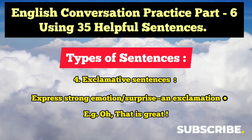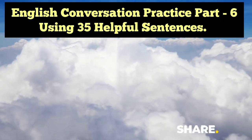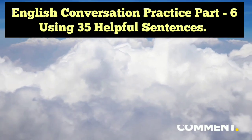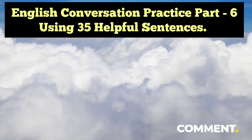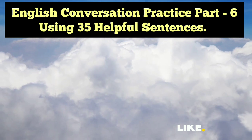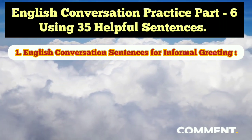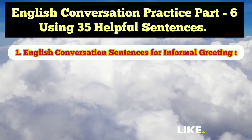Up next we are going to turn our attention towards the main discussion, where I'm going to give you 35 extremely helpful sentences for your everyday English conversation, and you can use them in different situations so that you do not face any problem. You can communicate and speak confidently. So follow the video, follow the sentences, practice and repeat the sentences, and that's the way you will be able to remember them. The first category is English conversation sentences for informal greeting.